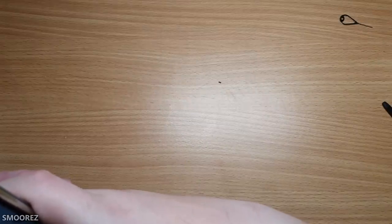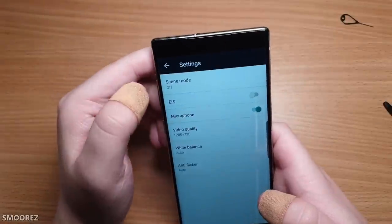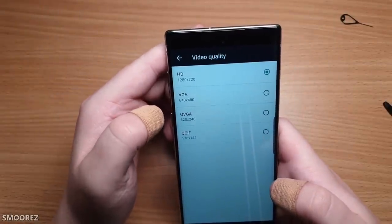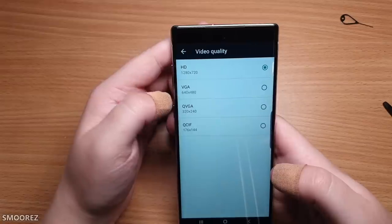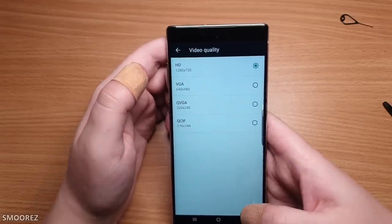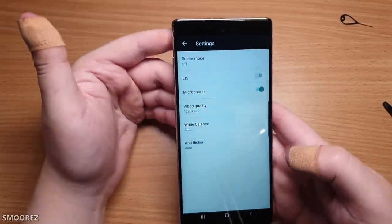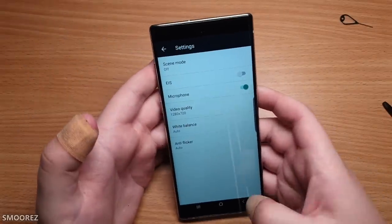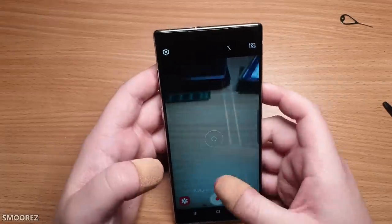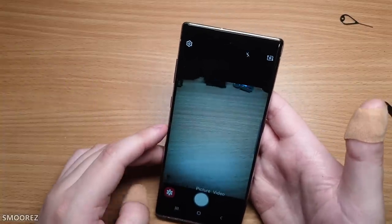Also, looking at it, it's actually very clear, which is surprising. We'll have to test it out. I mean, it looks like a pretty decent camera in there. Let's switch to video. Looks the same. We have EIS. Video quality is 720p. We have VGA and QVGA. And QCIF, if you want. Okay, that's interesting. Alright, let me test the camera quality and I will be right back because this will be very interesting. Because we have no beauty mode or anything. We have like nothing. It is just a complete bare bones stock camera, so we'll see what it can do.